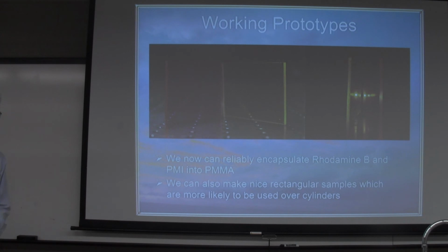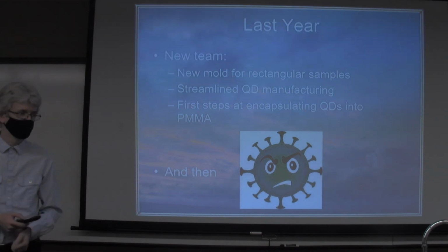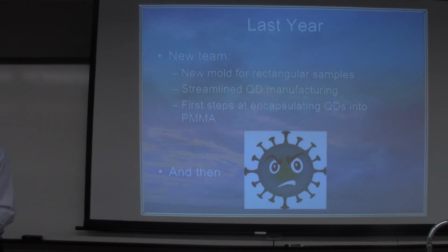We have not really done much more with these, and unfortunately the students who worked on that graduated, so I needed to figure out a new team which would be able to pick things up. Last year we got a new team, and we created a new mold for rectangular samples. We streamlined quantum dot manufacturing. We started encapsulating quantum dots in PMA, and then COVID happened.